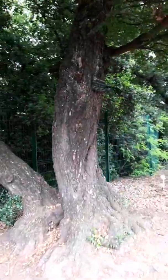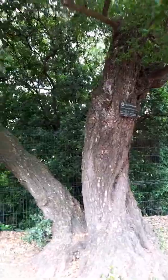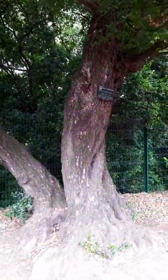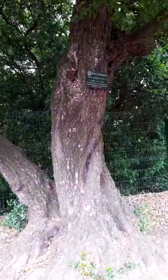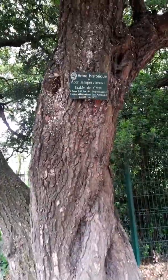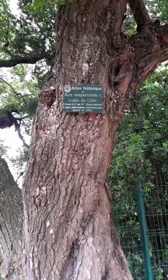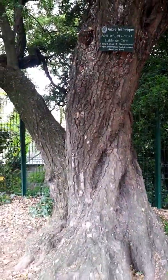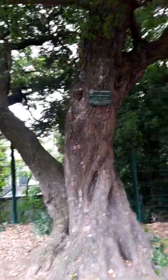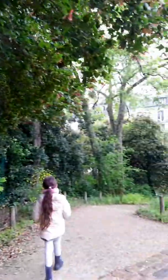One such example is this tree here. This is the oldest tree in the Jardin des Plantes. It's not the oldest tree in Paris. I already showed you that. So we're at the Jardin des Plantes, and at the moment here we're looking at the oldest tree at the Jardin des Plantes. It was planted in 1702, which is a really long time ago. Not as long as the oldest tree in Paris, which was 1602, but it's still really long.